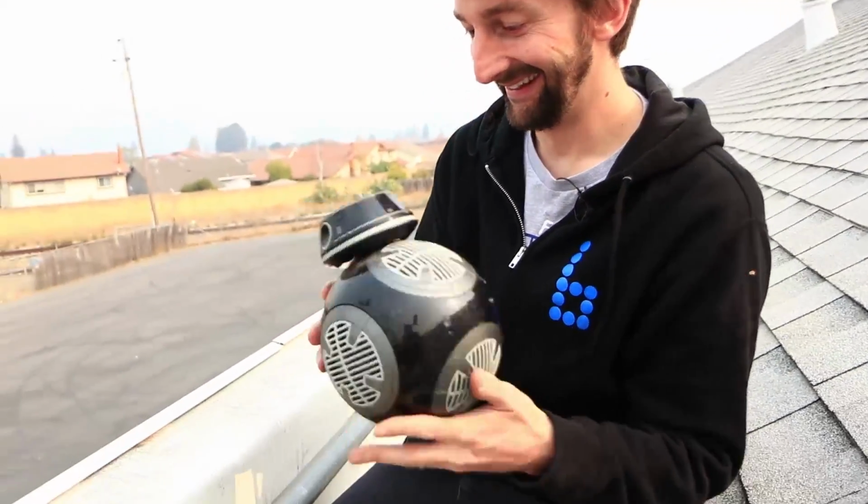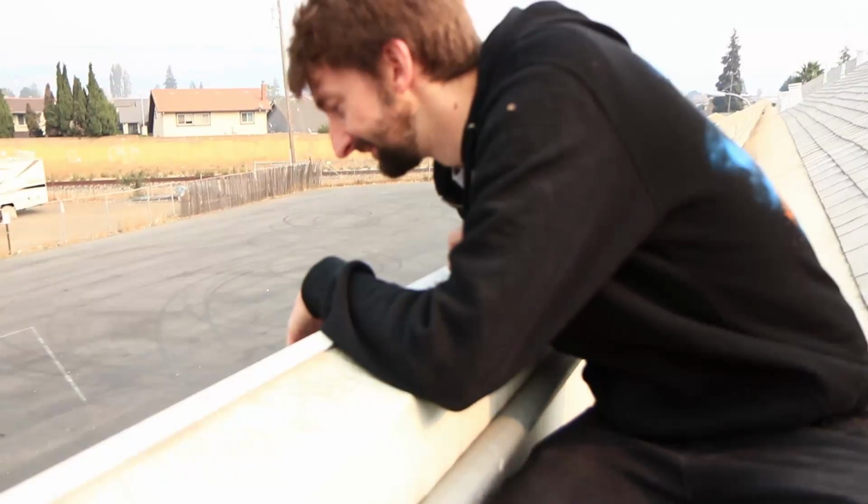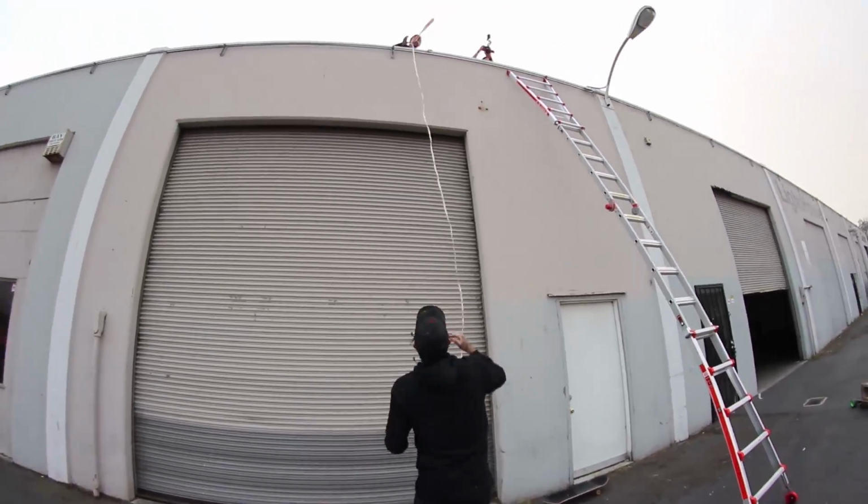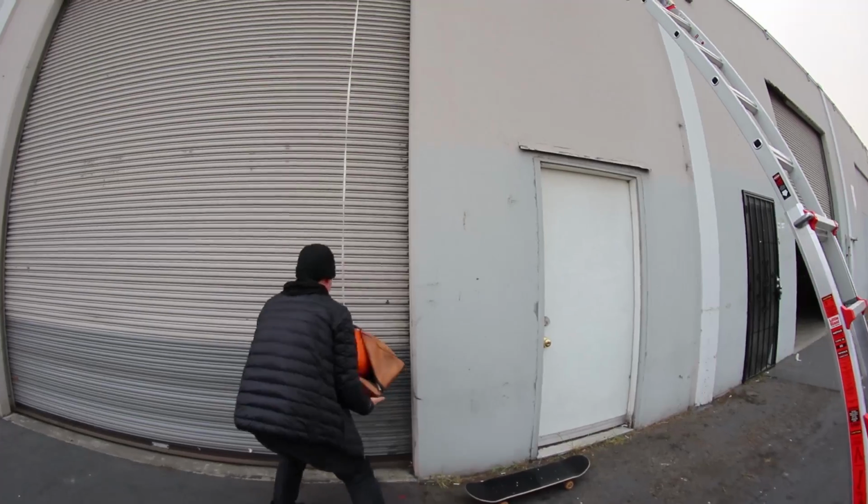Wait, did his head come off? Oh no, he's fine. No, he's good. So that pumpkin is one that I got at a pumpkin patch that I was supposed to carve, and I never ended up carving it. Wow. Fantastic story. Oh, you caught that. All right, you got it.